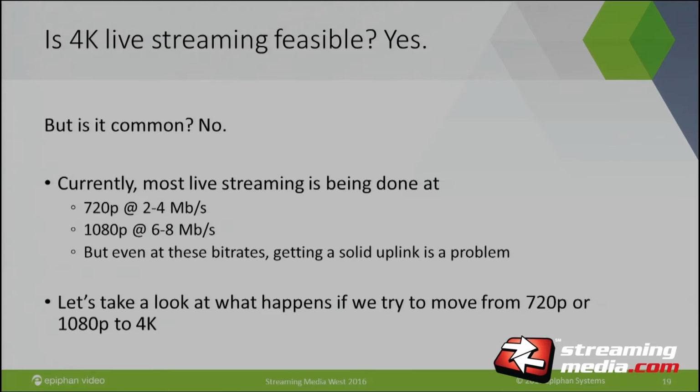And even at these bit rates, getting a solid uplink can be a challenge depending on the venue that you're in. And you have to remember that you don't just need that bandwidth for a short period of time. It has to be for the whole duration of the event. So if you're doing something like this and recording a session where this runs all day, you need that solid 8 megabits per second all day, right? It can't be going up and down and sometimes 4 and sometimes 3. You need it pretty steady, and that's the big challenge.